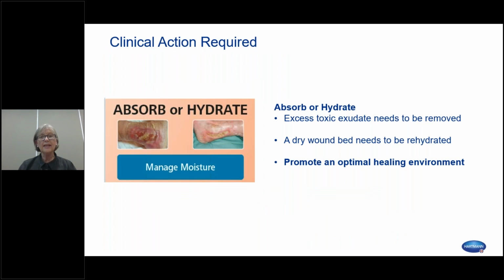Managing the exudate can be the most difficult part of the dressing selection. Always assess the old dressing when you remove it from the wound to see how it's handled the exudate level. This will help you decide whether the dressing was suitable for that wound or not.